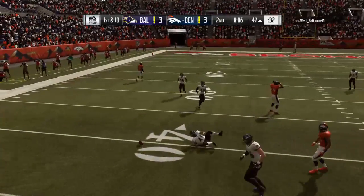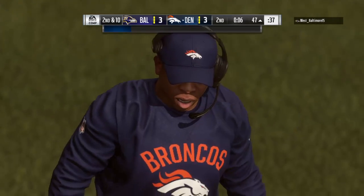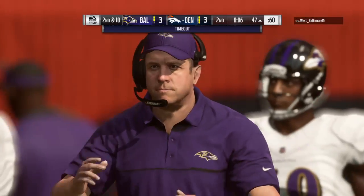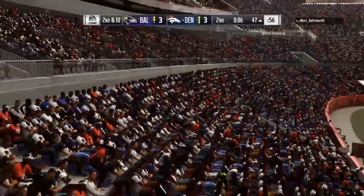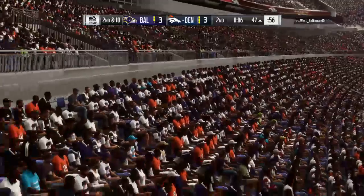To throw is Keenum. And that'll be incomplete with just 6 seconds left on the clock. So on second down, the field goal unit is on here as they try to get 3 before half. And now a timeout defensively after that first down play. So they're going to make this offense sweat out half number 1.